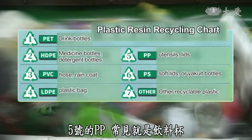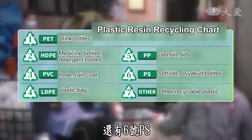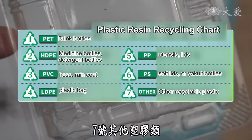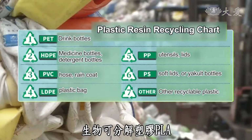There is also number 3 and number 4. 5 is the most common seen in beverage cups, polypropylene. While 6 is polystyrene and 7 is other. There is also a non-recyclables bioplastic category called polylactide, PLA.